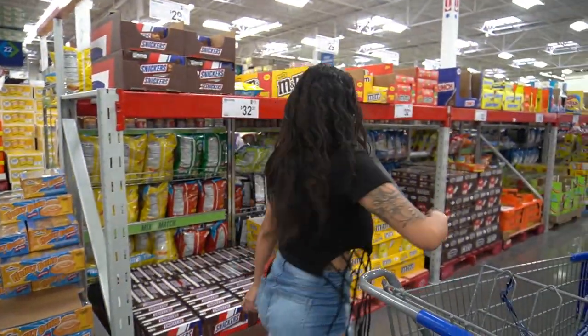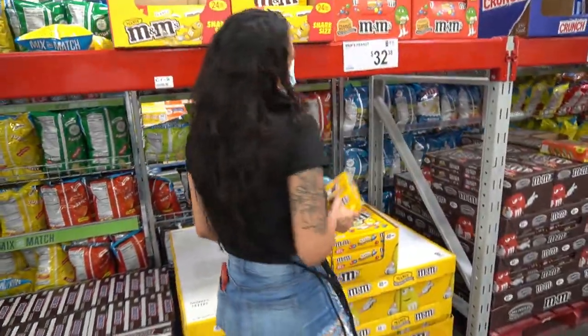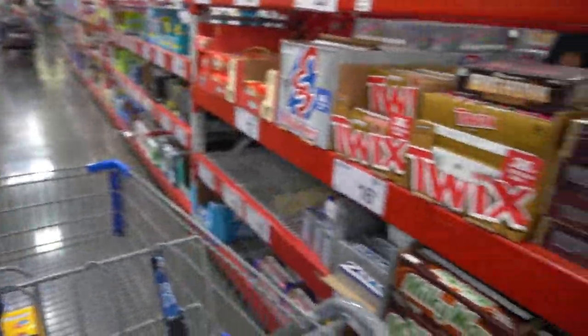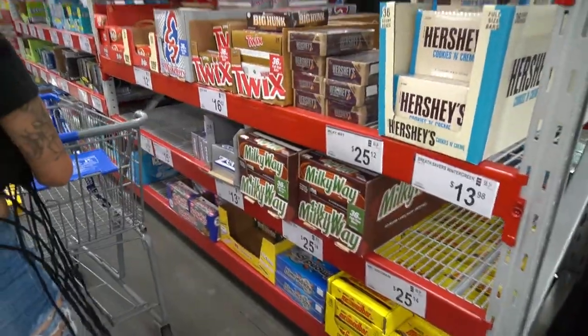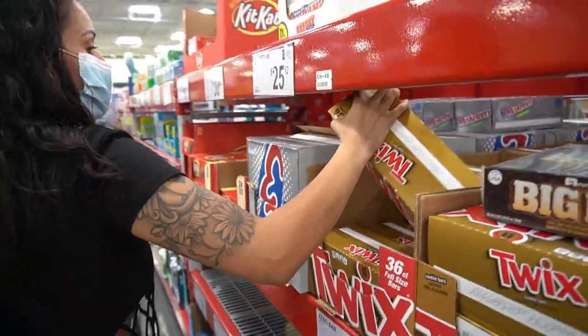We just have to get all the chocolate bars because we didn't get the chocolate bars. And some Danishes, apple pie. We need apple pie. And I don't know, let's see what we find here at Sam's Club. We're gonna get chocolate bars. We need M&M's. Love M&M's. And Twix. We normally get Twix for our vending machines.